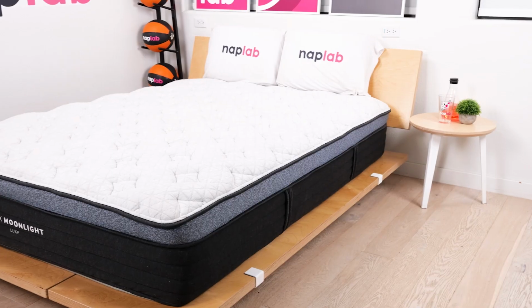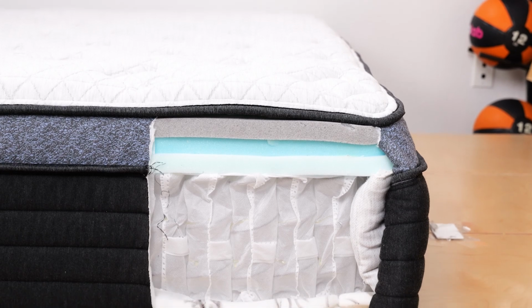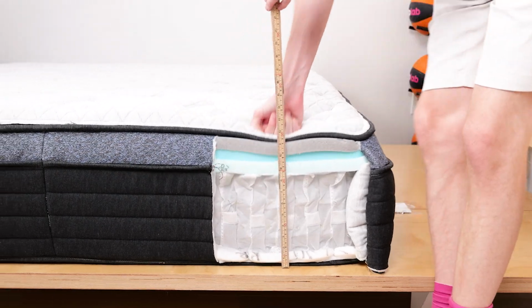Responsiveness speeds at this level aren't quite instant, but they are going to be more than fast enough for most sleepers. The Moonlight Luxe benefits from the minimal sinkage depth and limited 1-inch high-density polyfoam within the core. Many other Helix Luxe mattresses we've tested with more sinkage and more memory foam have had considerably slower material responsiveness. The fast response ensures ease of movement is quick and you'll never feel stuck on the mattress.